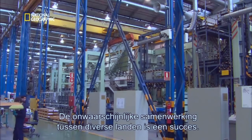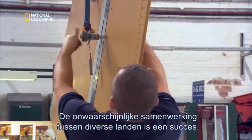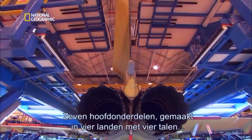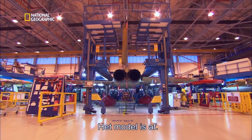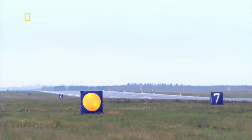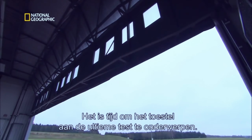As impossible as it seems, this multinational collaboration is a success. 7 major pieces and thousands of components made across 4 countries and in 4 languages all fit together. This model is complete. It's time to put the aircraft to the ultimate test.